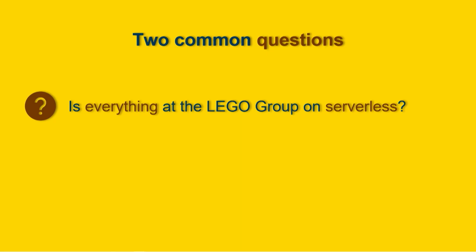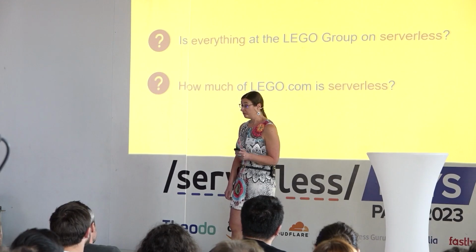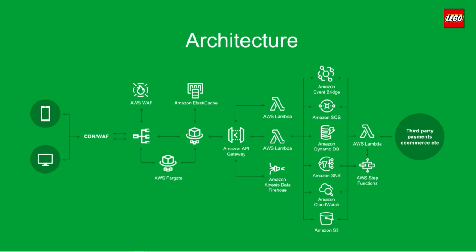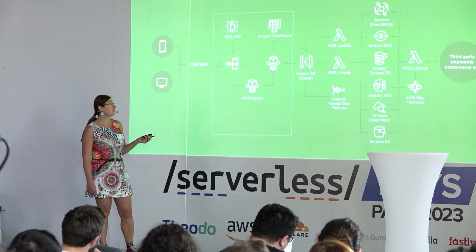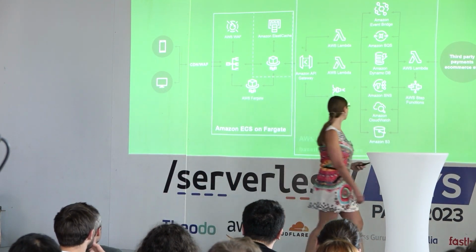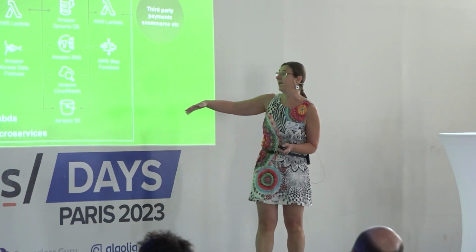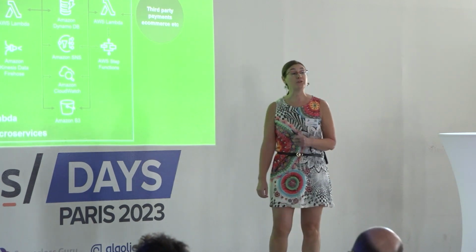That brings us back to our second common question, which is: how much of Lego.com is serverless? I'll let you be the judge of that. We went serverless in July 2019, and this is a high-level architecture of our website. I'm going to walk here. You can see on this side, it's going to be the F word. We do use Fargate and containers to host our front-end React app and GraphQL. But if I walk back to this side, and if my animation works, the brain of Lego.com is all microservices and Lambda, and then a lot of other AWS services. You will see all the icons. We will go into some details later on.